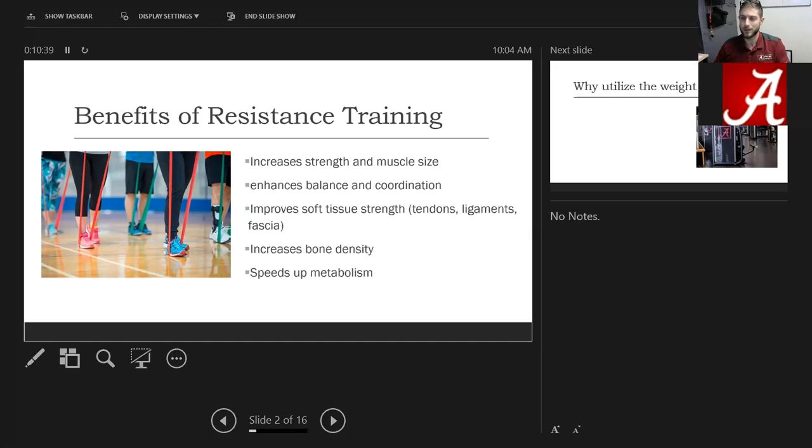Also, resistance training helps to improve soft tissue strength. And when I say this, I'm not necessarily talking about muscles since we already talked about that. But also all those other structures in our body, those tendons, ligaments, even the fascia, which is this tissue that surrounds our organs, muscles, and joints. All these tissues become stronger when we do resistance training because resistance training is putting stress on these tissues. And as a result, they get stronger and improve over time. So a very nice benefit is we are better at preventing injury and basically make our body stronger in terms of dealing with stress. So resistance training helps our body to deal with stress and impact better.